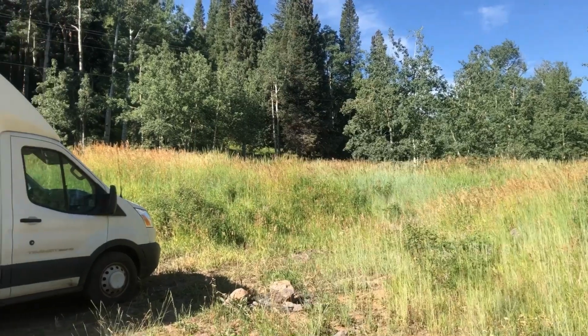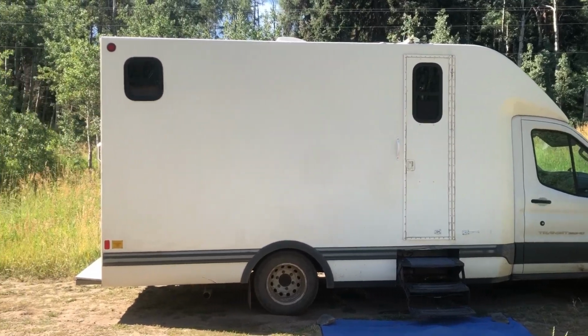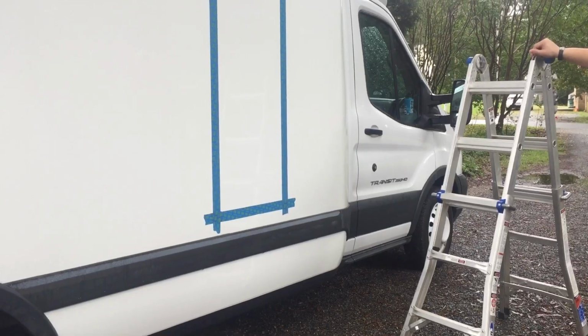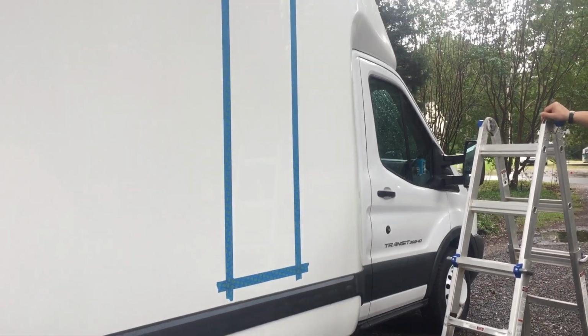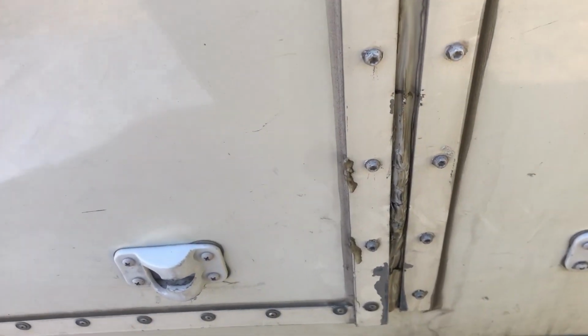As I've mentioned before, we chose a box van because of its overall height. As a drawback though, it didn't come with a side door for us to get in and out of. So, we made one. Since we aren't professionals, there are some problems with the door. It's slightly warped at the bottom, and that can cause issues when it's raining.